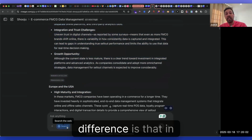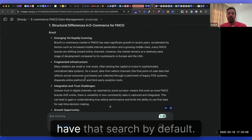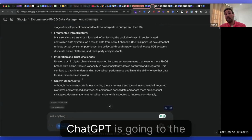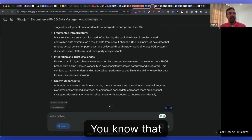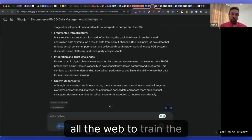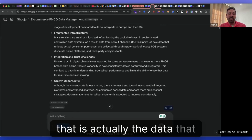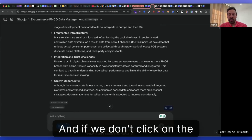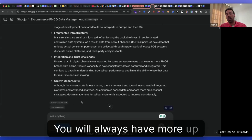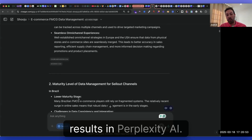For this search, the difference is that in Perplexity AI, search on the web is by default. In ChatGPT, it's not by default. So you have to click here to have that search, right? If you don't click here, ChatGPT is going to the internal database. You know that there are now many claims and lawsuits against OpenAI because they've been scraping all the web to train the OpenAI LLMs and ChatGPT. That is actually the data they have been scraping. And if we don't click on the search button, it's going to go into the internal database, which is outdated. You will always have more up-to-date answers if you click on the search. If you click on the search, it's very similar to the results in Perplexity AI.